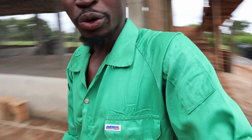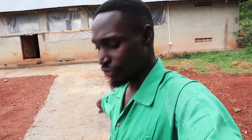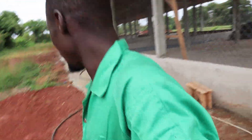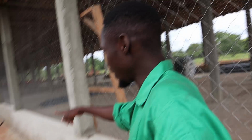And then right here you can see a small concrete slab, another walkway made from a thin layer of concrete, and then it moves all around the house. And the purpose of the walkway again is to ensure that when people are collecting the eggs and everything, they don't step in the soil, because that could cause contamination to the eggs, and then that will lead to infection or contamination with the new breed of the parent stock. So that's the purpose of the walkway.